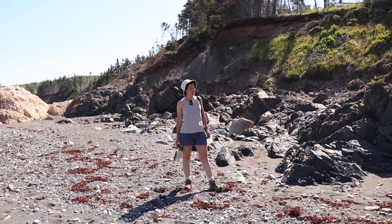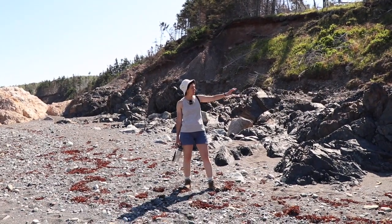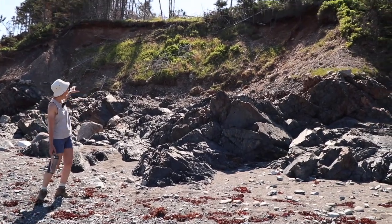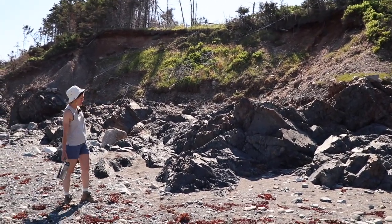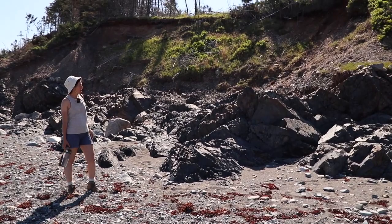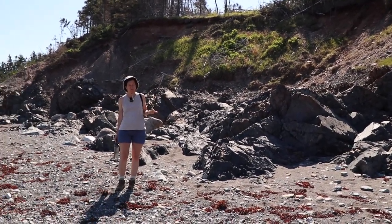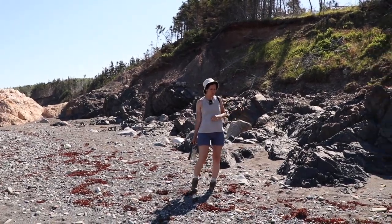So this is the first dark rock that we see on this outcrop, and it continues all the way into the vegetation and forms a contact with our pink rock behind me. So this is a country rock in which the intrusion was emplaced. Let's look close at the features in this rock.